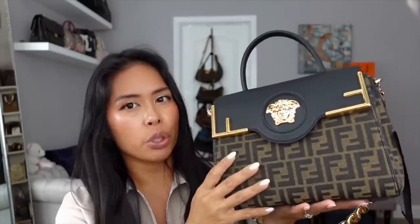So I don't have any Versace bags. I know that the Medusa tote, is this a tote? La Medusa bag comes in the mini size or maybe a small size. And this is the medium, which looks larger in the pictures. But when you try it on, it's not too big. I would say it's comparable to maybe a little bigger than my LV Manhattan PM.